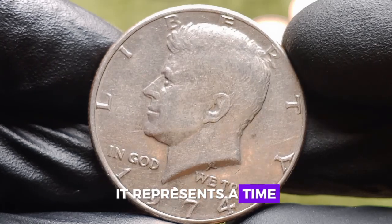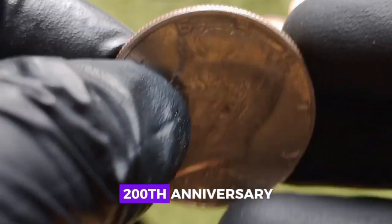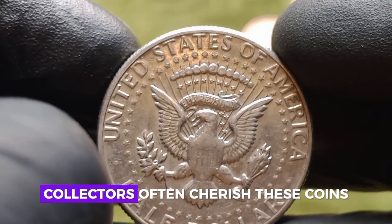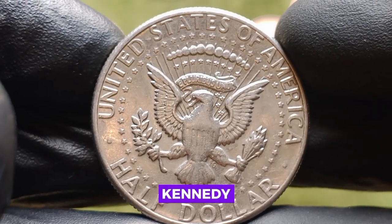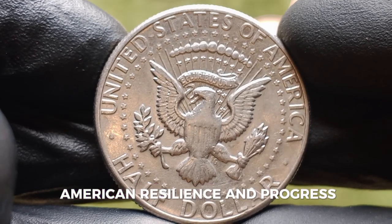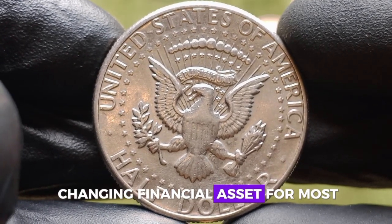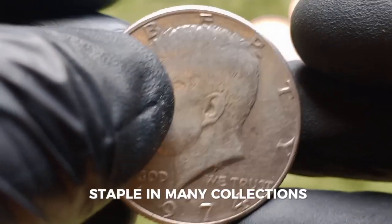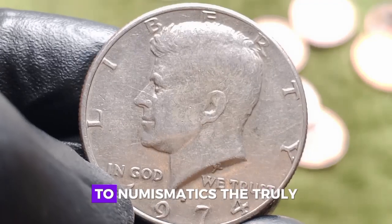It represents a time of national pride and remembrance as America approached its 200th anniversary. Collectors often cherish these coins for their connection to President John F. Kennedy and the era of American resilience and progress they symbolize. While not a life-changing financial asset for most, these coins are a staple in many collections and can bring joy and educational value to numismatists.